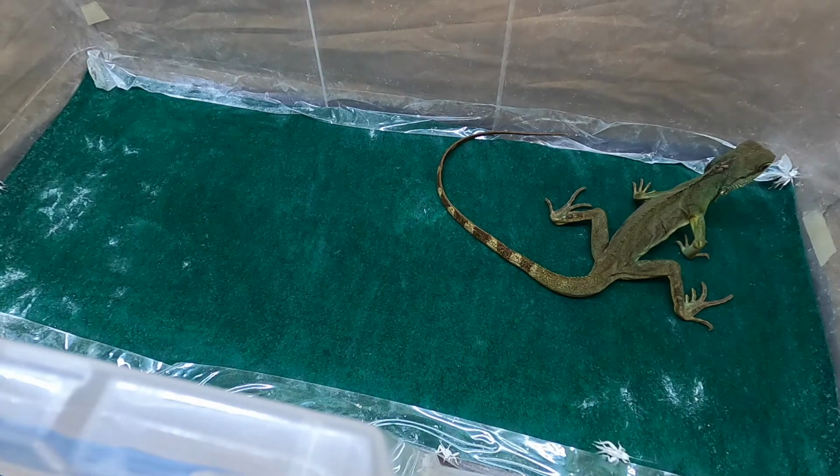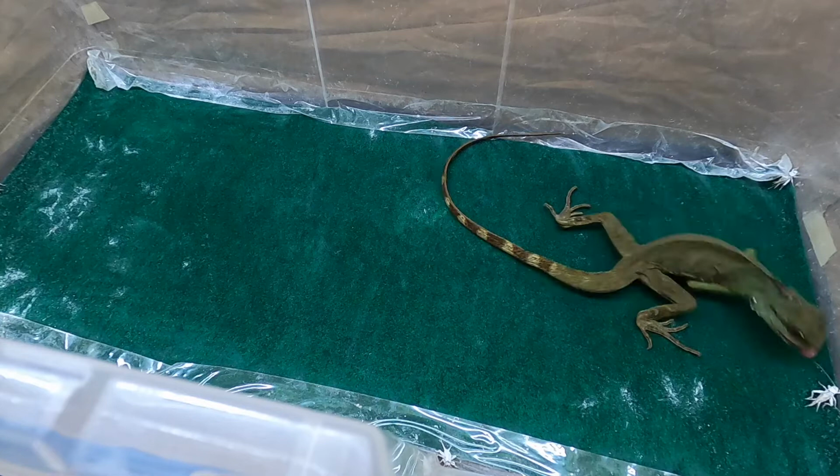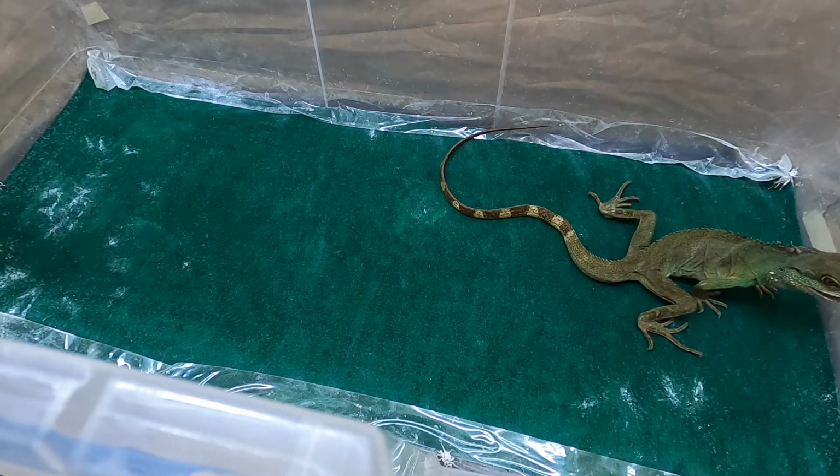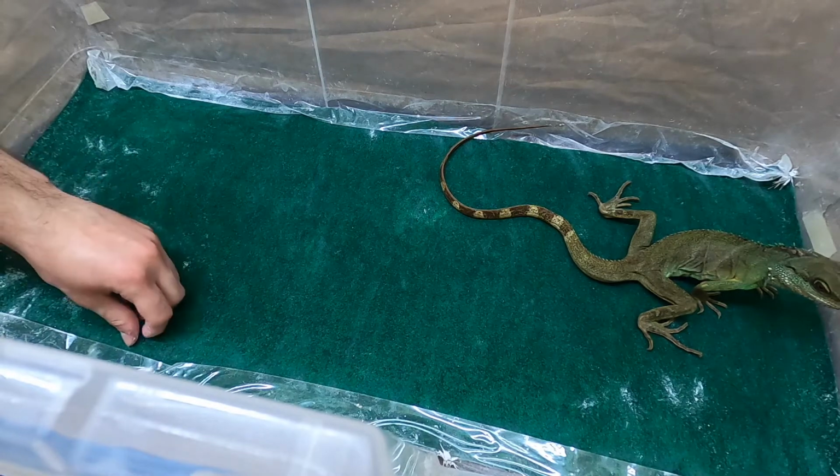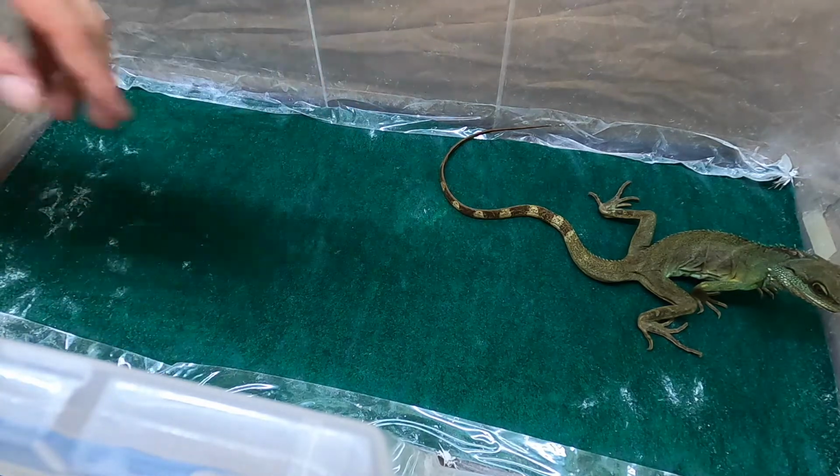So if you're wondering why there's tape on either of the two sides, it's because I put that there to prevent the crickets from going underneath the carpeting so that they don't actually lose them and they can eat all the ones that I put in there.